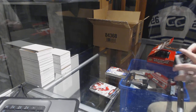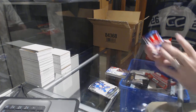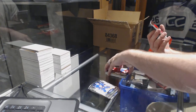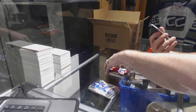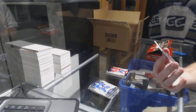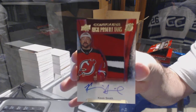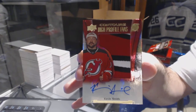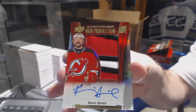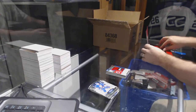That was the first box, yes, sir. We've got for the Montreal Canadiens a /499 Max Pacioretty. And we've got, that's kind of cool, number to 25 high profile fans patch piece for the New Jersey Devils, Kevin Smith. Number to 25 patch auto, high-profile fans. That's kind of cool.